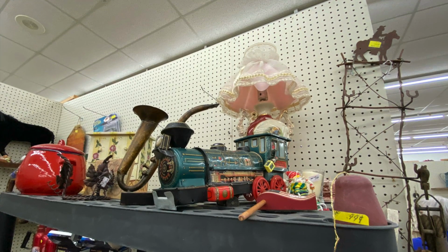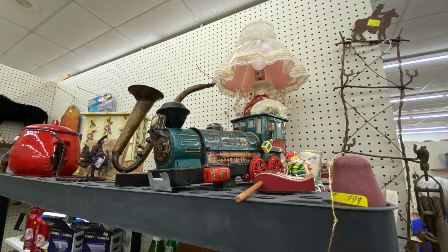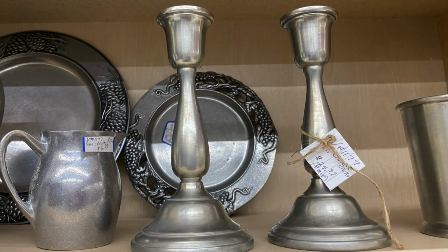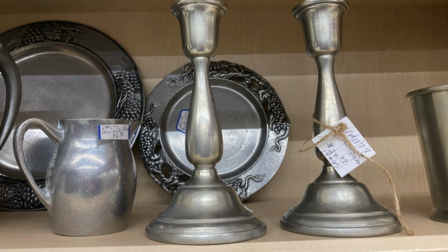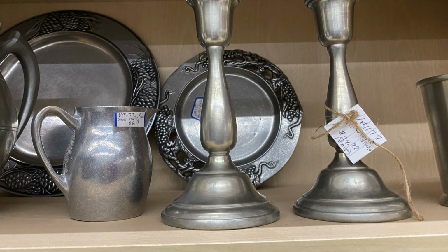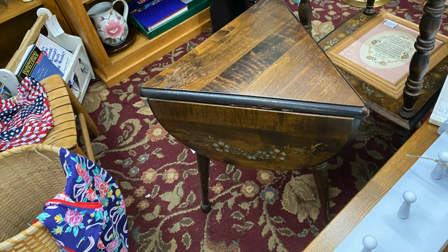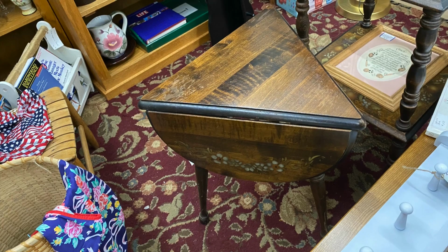And look at this train. I know that's at least from the 60s. And the reason I know, I used to have one of those. And I like the pewter candlesticks. I thought this was kind of unusual, a triangular table, and then the sides lit up.